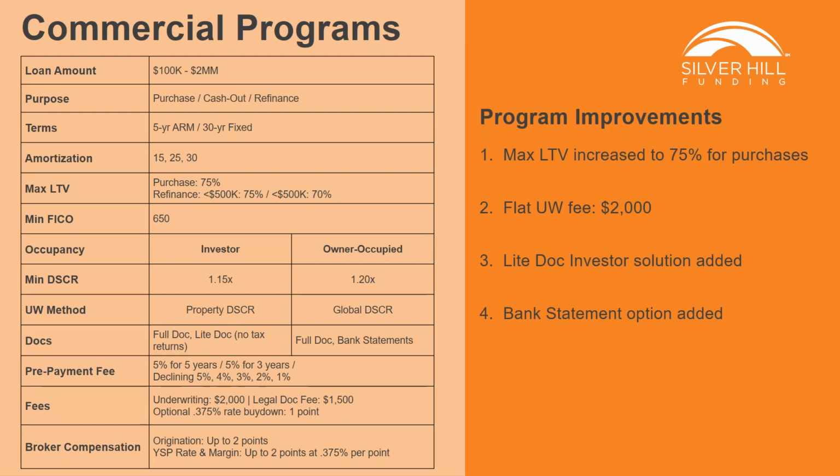So this is our commercial program at a glance. Really, some of the stuff we've been talking about. Our minimum FICO is 650, although pricing gets much, much better over 725. And you see our minimum debt service coverage ratios there. That's important to take note of when we're underwriting files.